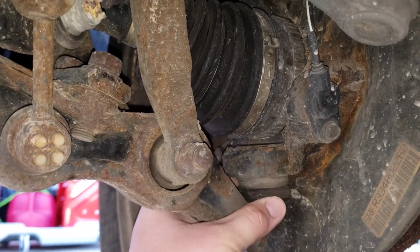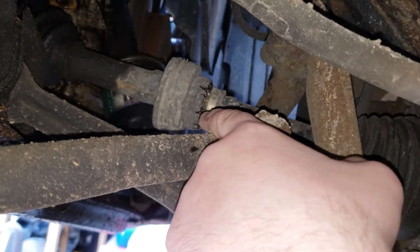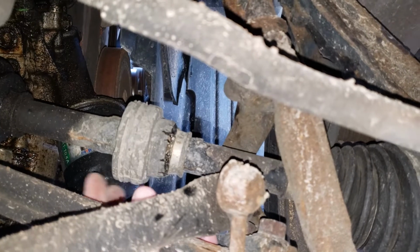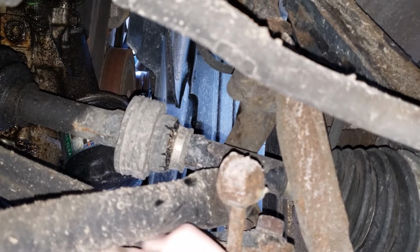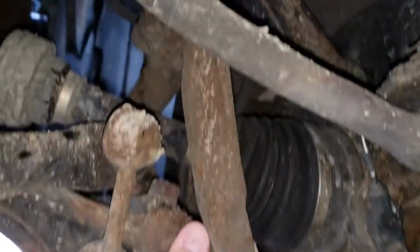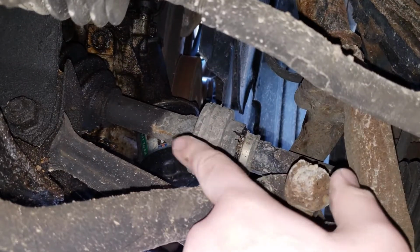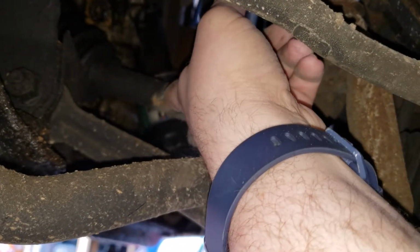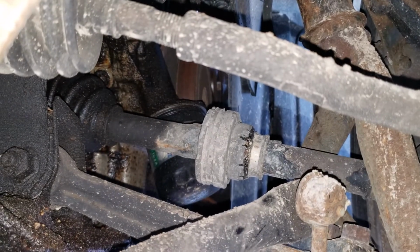Check the lower ball joint just like we did on the other side. Ignore this. That looks kind of crunchy. So essentially this is like a vibration dampener, and it looks like that's just kind of rusting, dying away a little bit. But this boot looks okay. I don't see any slung grease anywhere, so that should be fine. That looks bad, but should be relatively okay. The break in the paint here and the rust underneath isn't pretty, but you've got to get really super rusty in order for that to be a problem.